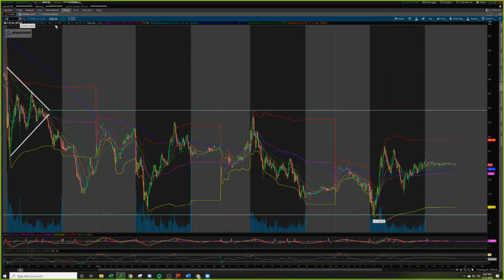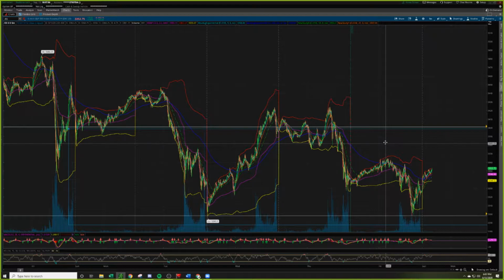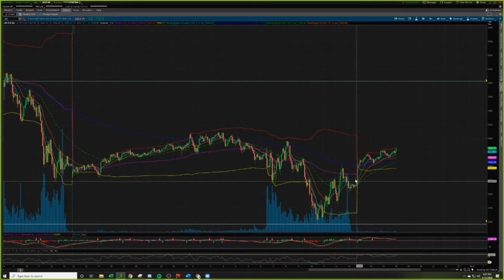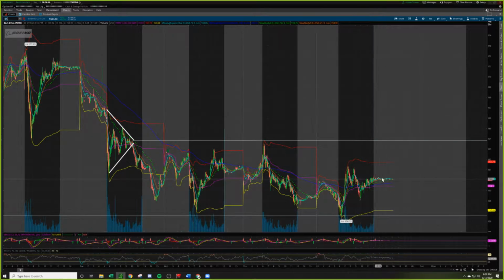So if I go to /ES, and let me delete this box here, we see that the market right now has kind of gapped up from where it closed at. It's gapped up and is pushing up. So there's a chance that Boeing is going to follow suit and kind of gap up and push up.